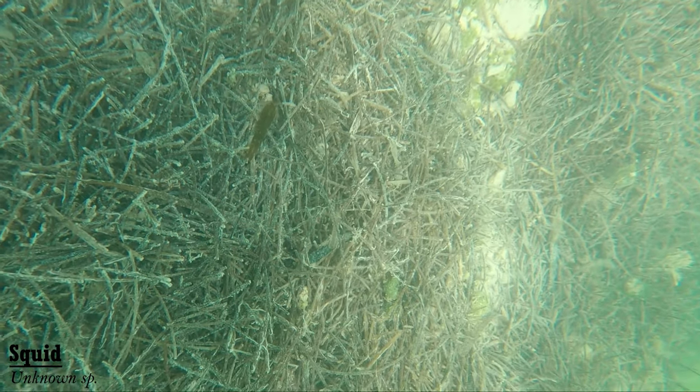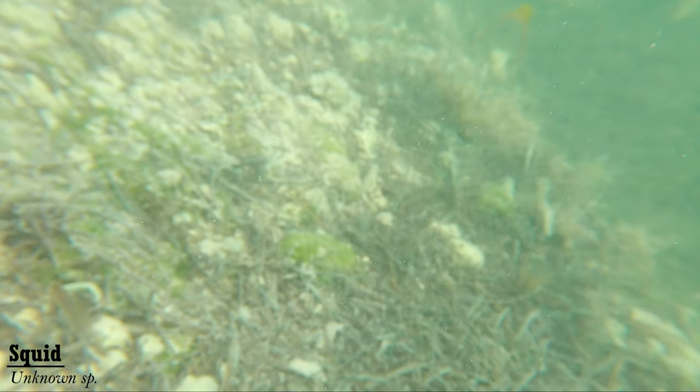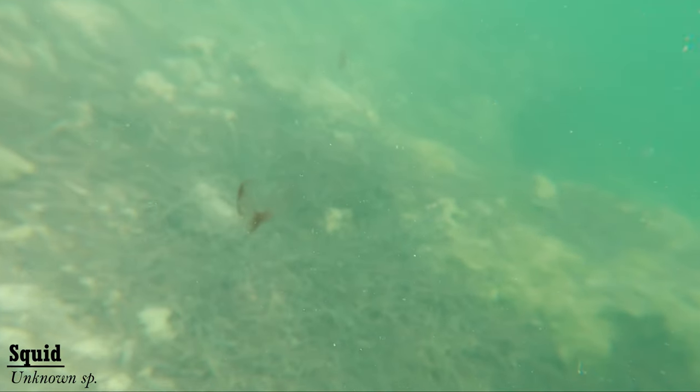I got really excited about seeing a second squid, but this one was much smaller than the first one, so I wanted to use my macro lens. But unfortunately, I ended up scaring him away and he decided to ink me. Sorry, little buddy.